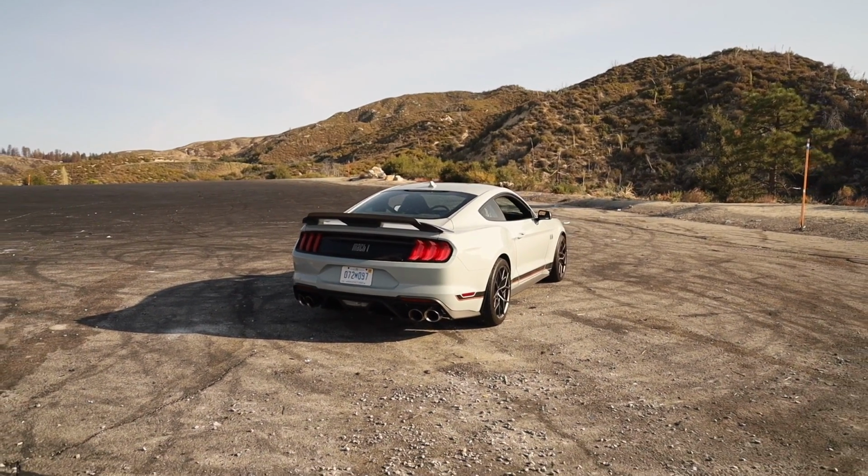The other thing that stinks for 2021 GTs in particular is that Ford went ahead and took the Michelin Pilot Sport 4S's and made them exclusive to the Mach 1 and to the GT500.